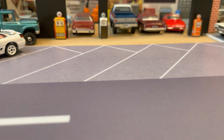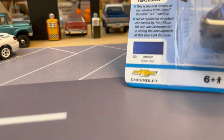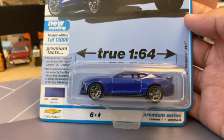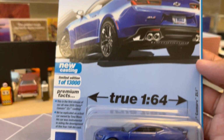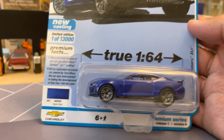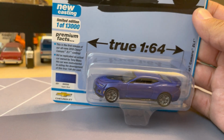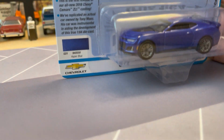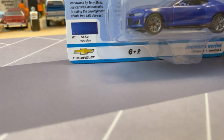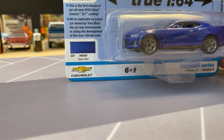So, another cool Auto World is this 18 Camaro ZL1. This is the top dog. They have a 1LE ZL1, which is even more aggressive than this car. This car still has all the creature comforts with the blown motor. Supercharged motors on ZL1 cars. A lot of horsepower. It's kind of like a quote-unquote ZR1 Corvette for a Camaro.